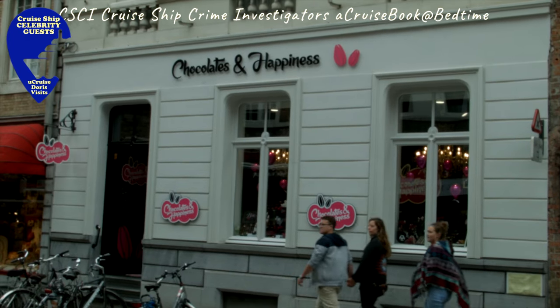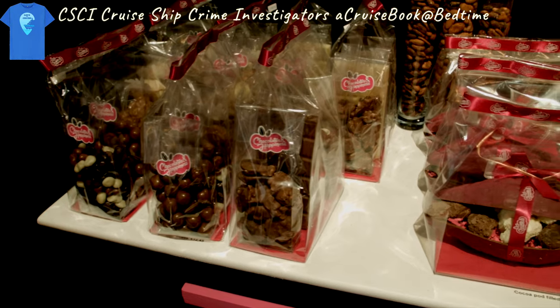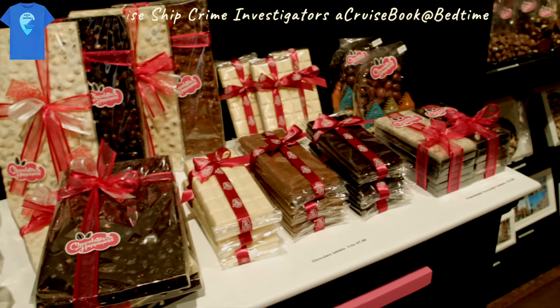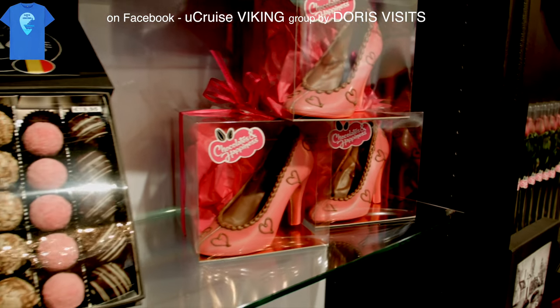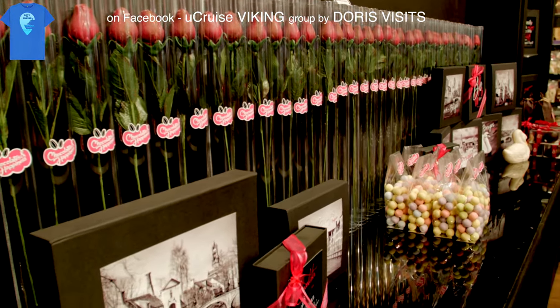This was my favourite choc shop, and where I met Gino, whose family have been in chocolate for years, craftsmen. Not just any ordinary chocolate. This shop says you can't buy happiness, but you can buy chocolate. And that's kind of the same thing. And in here are chocolate shoes, chocolate animals, chocolate jelly, chocolate everything. And this is Gino, and he owns the shop. Tell us about your shop, Gino.